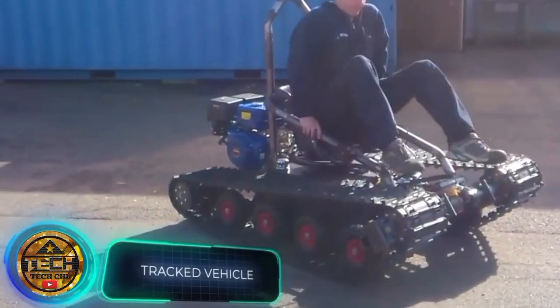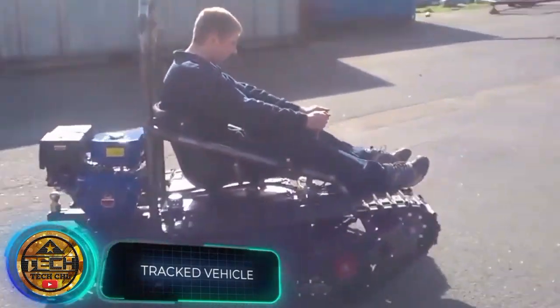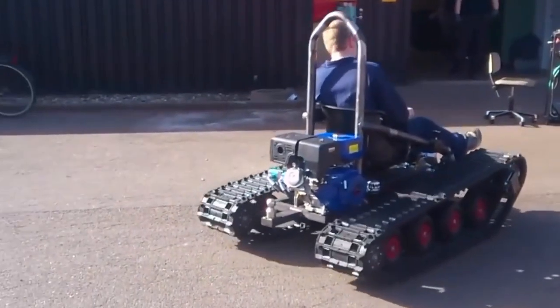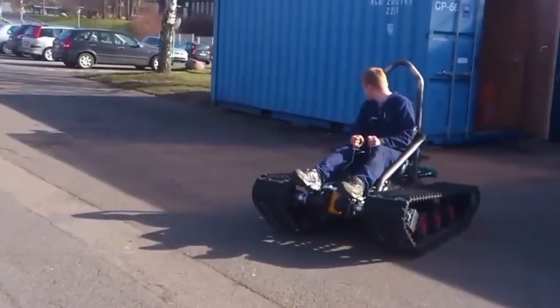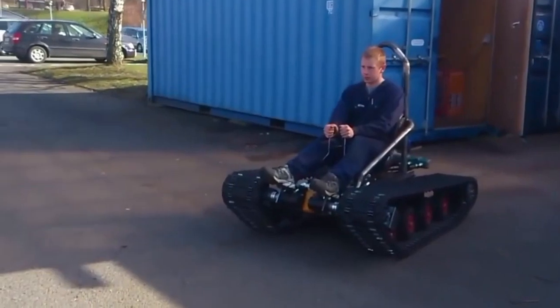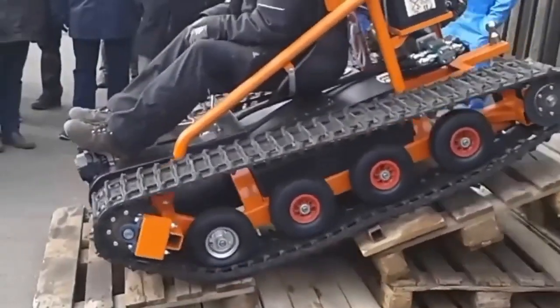Let's see what Danish craftsmen are up to. One of the leading industries in the country is mechanical engineering. It's worth mentioning Hydrema, the Danish manufacturer of dump trucks. So there are enough skillful people in the country who are ready to build interesting handmade devices. On your screen is one of the brightest examples.